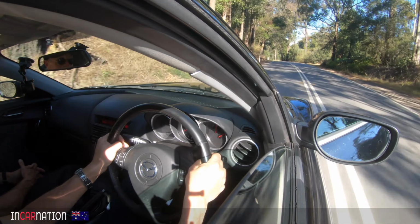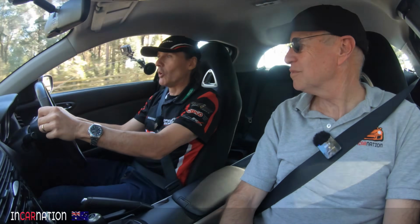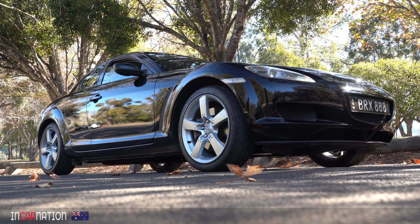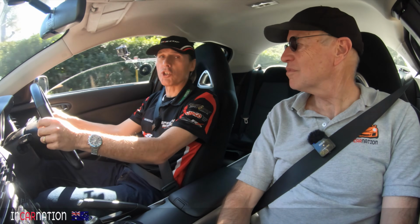What are the standard fitment shock absorbers in the car? The Mazda shocks are a Takiko shock absorber, and in these cars they weren't anything special at the time. The second generation cars came out with the Bilstein shock absorber, which was much better. Yeah, Bilsteins came in the GT model.